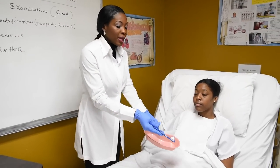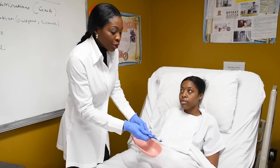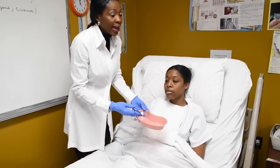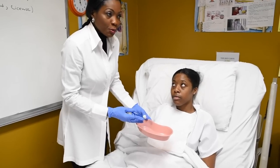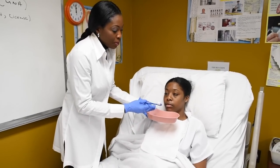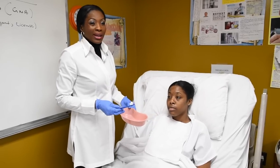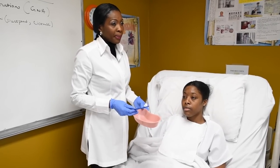Once you put the toothpaste on your toothbrush, you are going to be holding the emesis basin, also known as a kidney bowl, okay? Also known as a spit bowl, close to your patient's lips. And you're going to give your patient instructions so that you will pass this successfully.